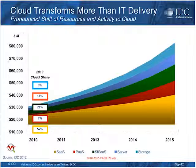So I want to talk a little bit more about transformation of the cloud. It's really a shift, as we say here, of resources and activity to the cloud. And I want to paint that picture by taking a look at the 2010 cloud share of the five critical pieces of cloud, and we'll go to the 2015 number. So 2010: SaaS, applications, platform as a service, so platform, middleware, database, those kinds of services, system integration, infrastructure as a service, server and storage, right?